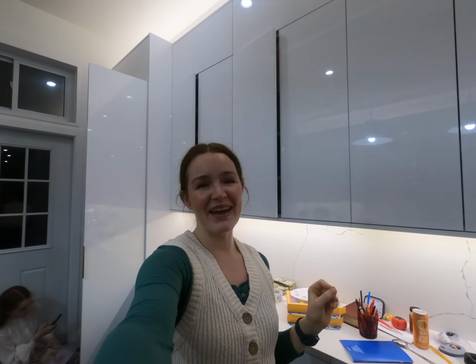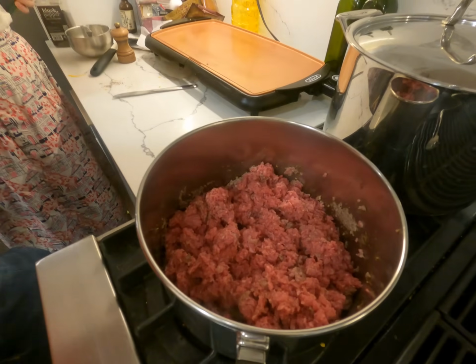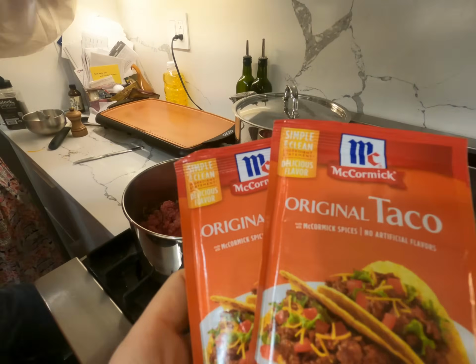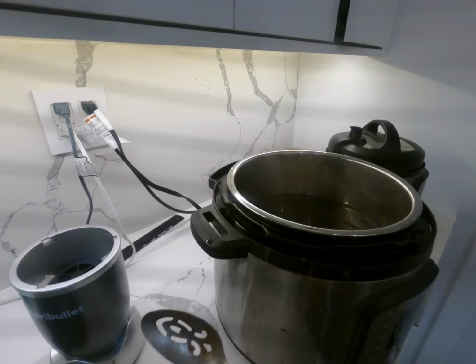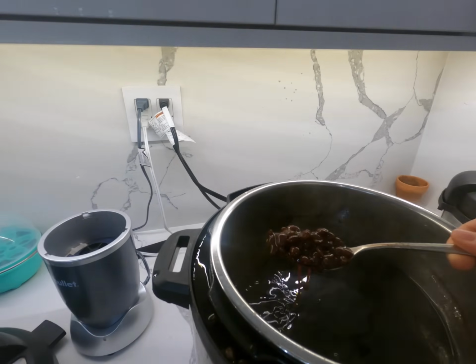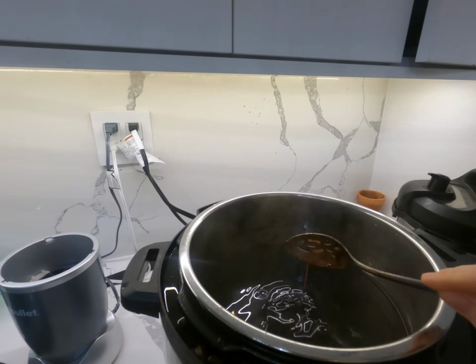Hey, so it's Sunday night. This is the last evening of the week, and we are having a simple meal. We're gonna have some tacos and keep it simple. Browning some ground beef. We put this taco seasoning in there. We just have some corn tortillas with it, and then we also have some leftover black beans in the Instant Pot to go with it.